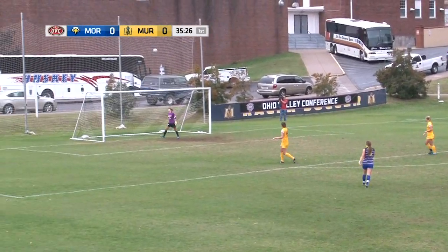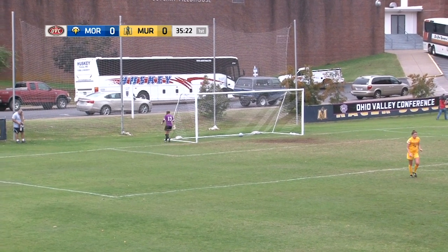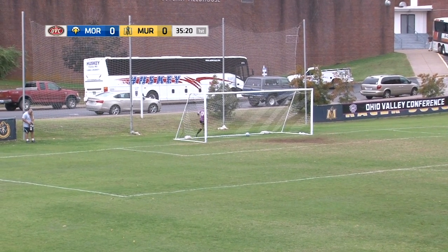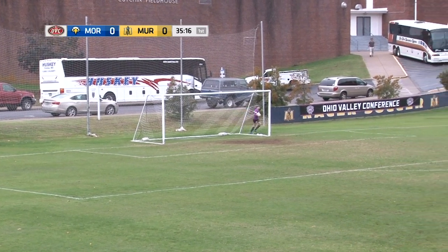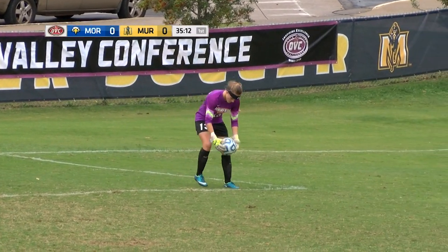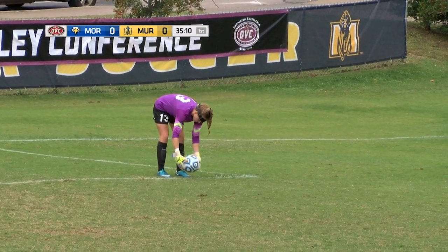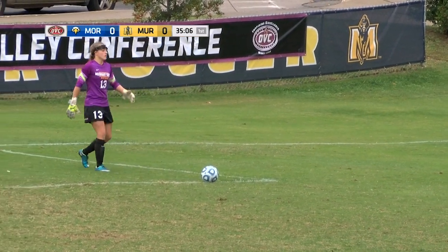And now Morehead, and the shot will go high over the bar. As predicted, Wayne, end to end. Lots of chances, lots of opportunities. It's going to be an interesting game. When you get all these opportunities, someone's going to finish, though. Otherwise, that's going to hurt you. Definitely so. It doesn't look like anybody is holding back in terms of their play.